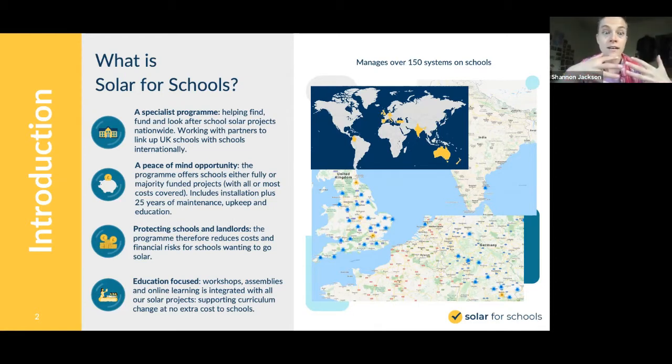The programme is designed not only to remove the barrier of funding, but I've put here a peace of mind opportunity. It's a programme that is run by our schools themselves. So we're a community benefit society, which means that every school that joins us and develops a solar project with us also becomes a voting member of the organisation, and a democratic voter within how the programme runs long term. What that means is that our programme's really developed to support schools long term and to have that peace of mind.